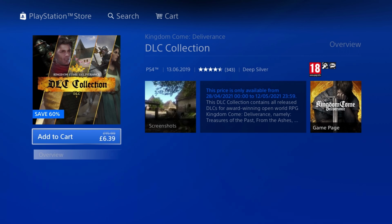Next up is more DLC. Kingdom Come Deliverance DLC Collection. It was released in 2019, so it's 2 years old, and it's on a 60% discount for the price of £6.39, which is really good for DLC.